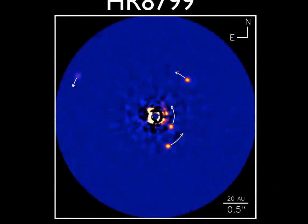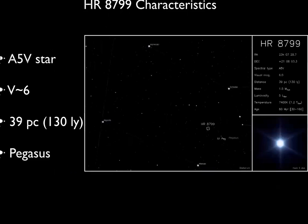And one of the discoveries that we made out of that is the HR 799 system. HR 799 is a star in the Pegasus constellation, so you can go out tonight and take a look at it if you have small binoculars. It's a magnitude of roughly 6, so you need binoculars to see it. You can't see it with your naked eye.